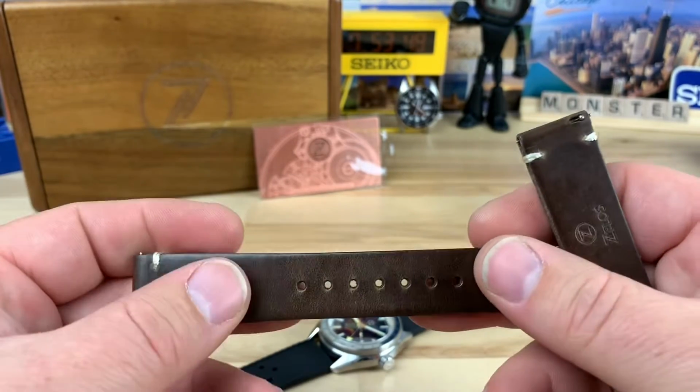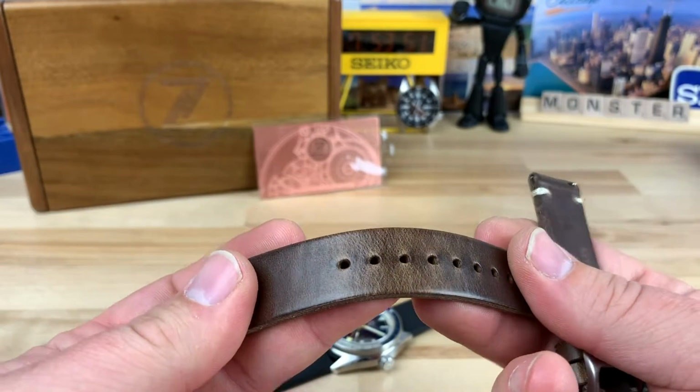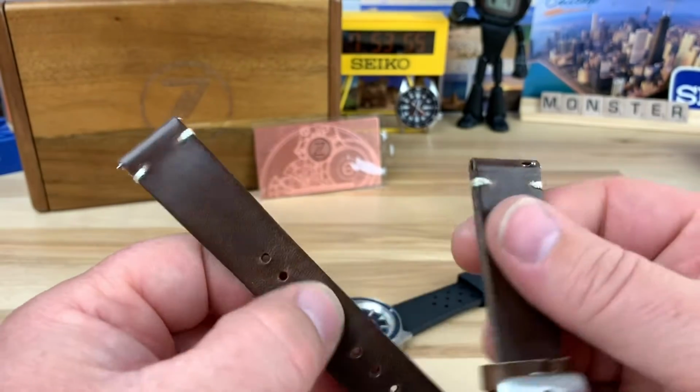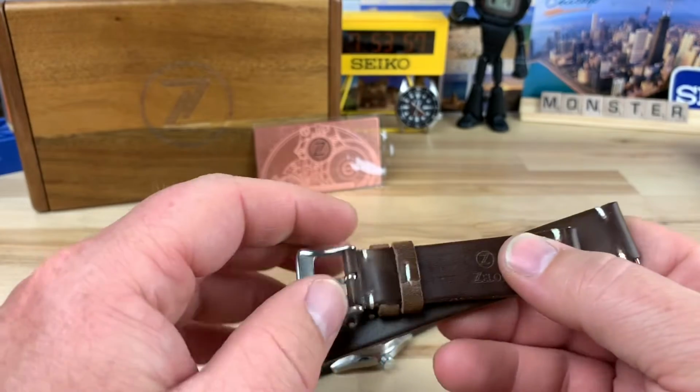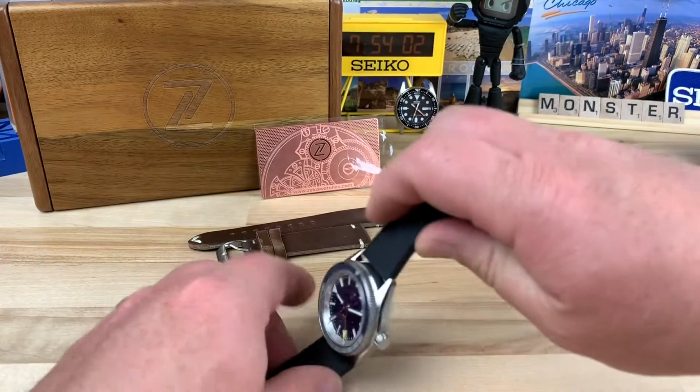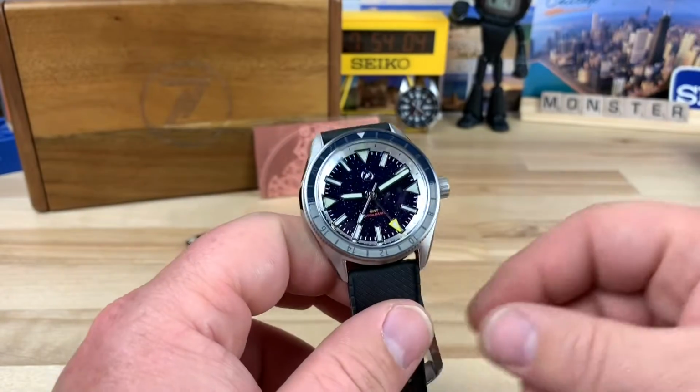I'm kind of a fan of these. For one, I do like how when you bend them, they kind of crack and start to patina. I don't want to get too crazy with it because this watch is actually getting sent over to a new owner already. But anyway, that's the life of a serial flipper, right?